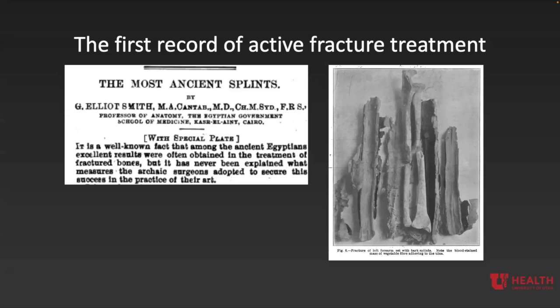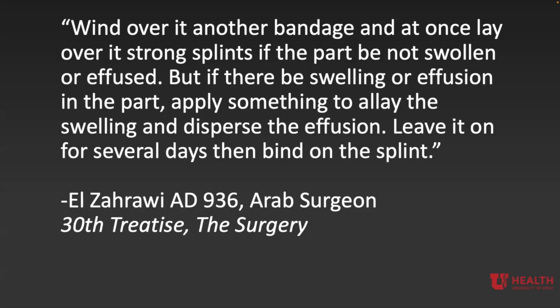So the first record of active fracture treatment was discovered by Professor Smith during the first Egyptian expedition in 1903. The University of California sent people up to the Magadir region in Egypt. And they found this both bone forearm fracture that had palm fibers that had been actively stuck into the fracture site. So they believed it was an open fracture. Sadly, the first patient to be treated for a fracture passed away. There was no evidence of it healing.